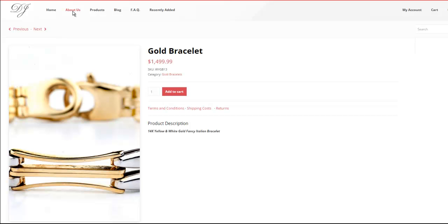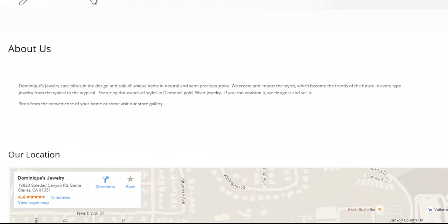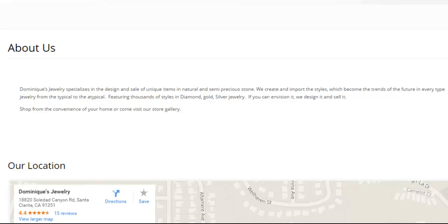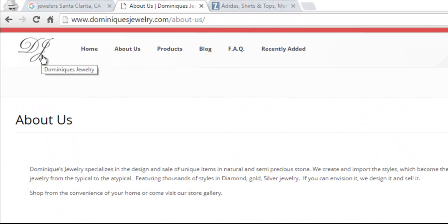I'm just going to randomly browse around the site. Let's see, go up to the About Us page. So this About Us information really doesn't say anything about who they are. And by the way, the design on this site is really minimal. The DJ logo that they have in the top right is just in a script font. It's unimpressive, and their name really isn't anywhere on the site.